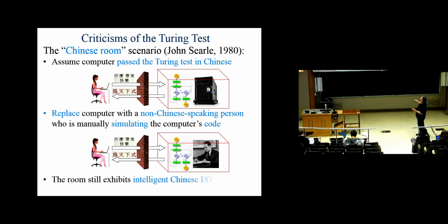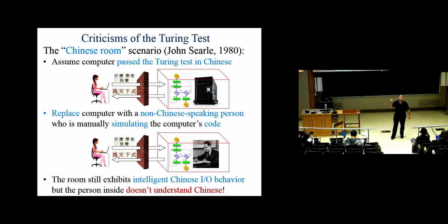So the question is, what in this room still is intelligent or is passing the Turing test? It's no longer the person. The person doesn't even know Chinese. He doesn't understand what the inputs and outputs to this box is, this Chinese room box. Is it the software? Well, the software is just one long string. We already saw strings and programs are equivalent, right? So is the string an intelligent string?